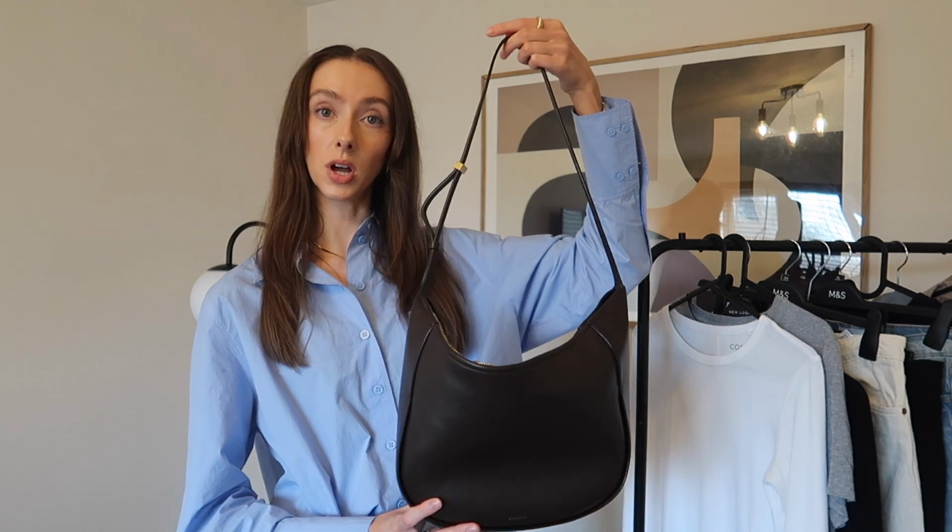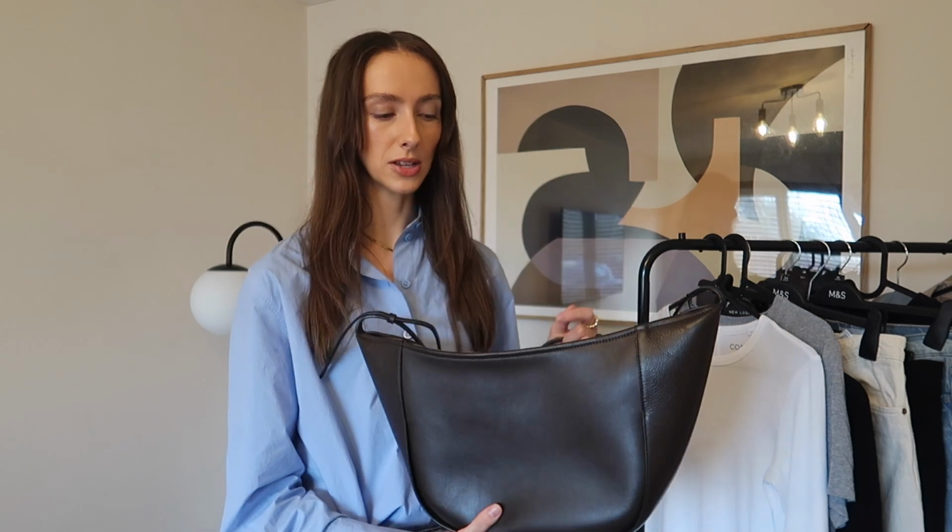This one is also a shoulder bag, but it does work as a crossbody as well, so definitely think about comfort. Obviously on a city break you're usually out all day doing a lot of walking, so you don't want to take something too bulky with you, something that you're actually going to be able to carry around with you all day. So that is everything.